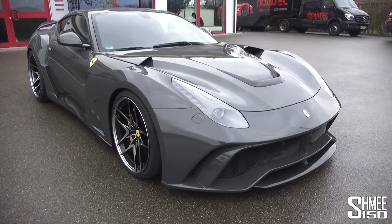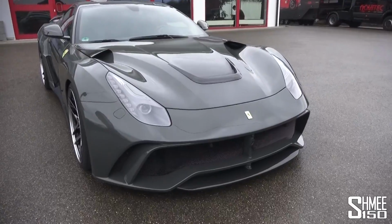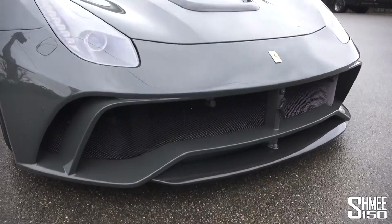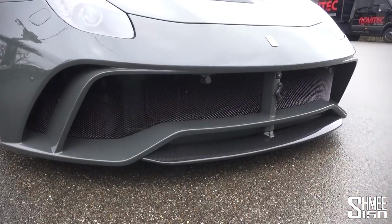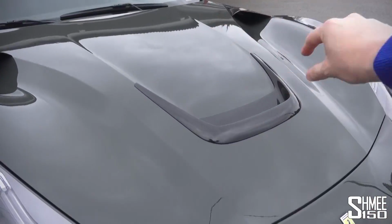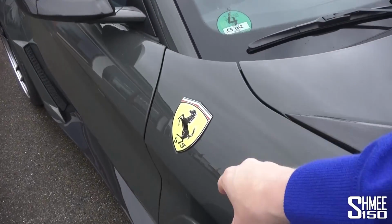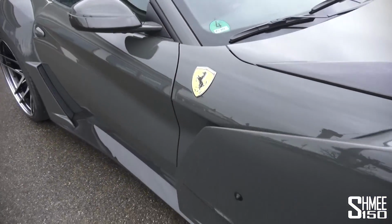But this car is just bonkers. It has an entirely new sort of design to it. So the front bumper, completely created, of course, by Novitec, with the carbon chin splitter down at the front. Coming up over the bonnet, you have the new carbon aerodynamic pieces in the centre and over the side vents, which sort of bring the air, of course, down through and down to the side.